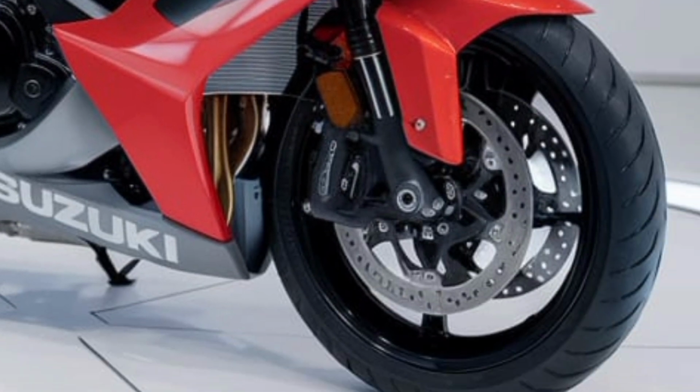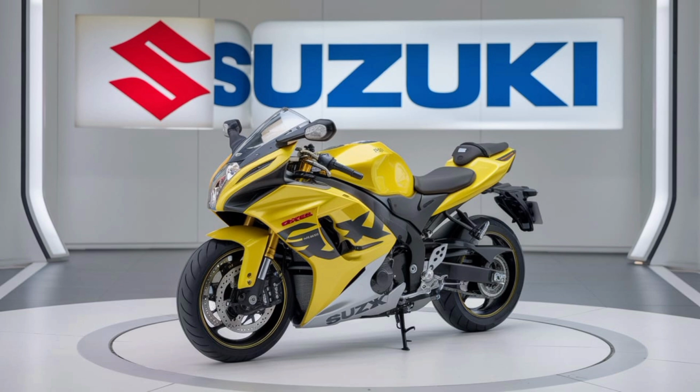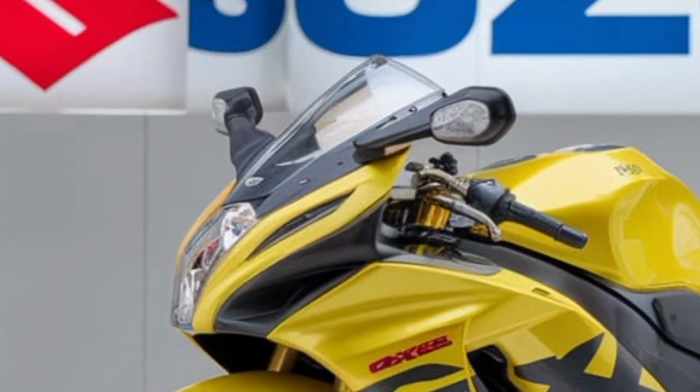So how does it feel on the road? The Gixxer 155 SF is a balanced machine. The chassis remains the diamond-type frame that's been lauded for its rigidity and predictability. Suzuki has tuned the suspension setup for comfort with a sporty edge: telescopic forks at the front and a 7-step adjustable monoshock at the rear.